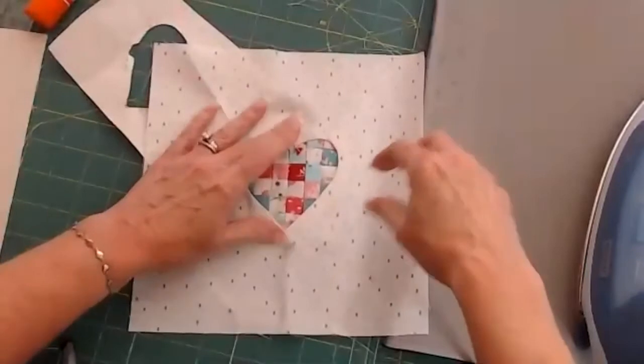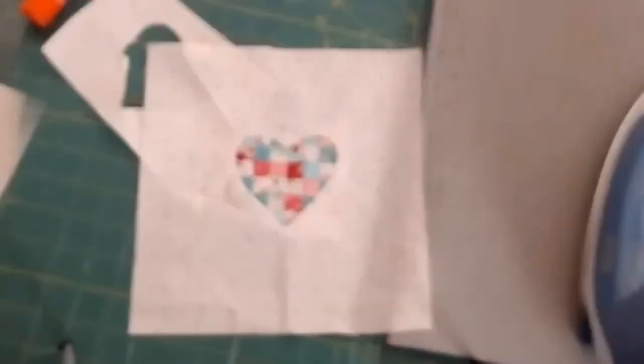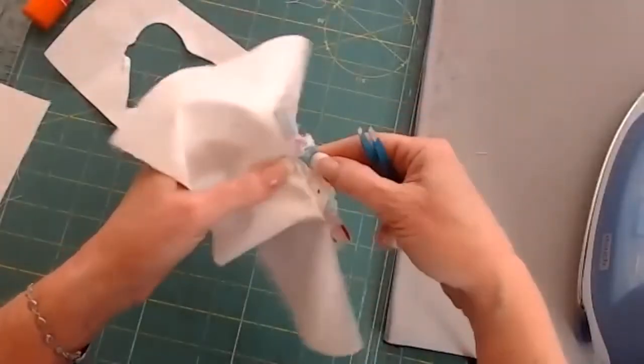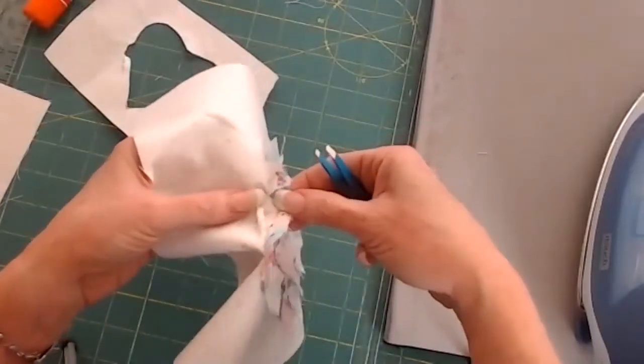So now the paper's out. The only part where there's a little bit of paper is right here where the point is. So I'm going to take some tweezers and go in here and pull the paper out of there, if I can find it.